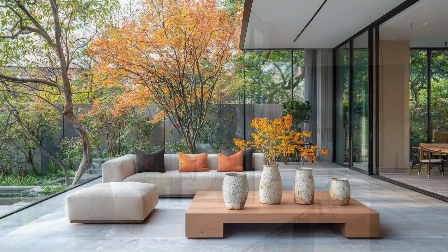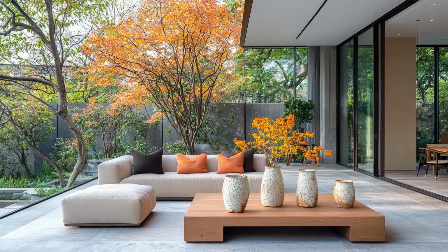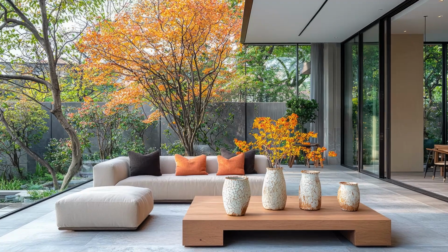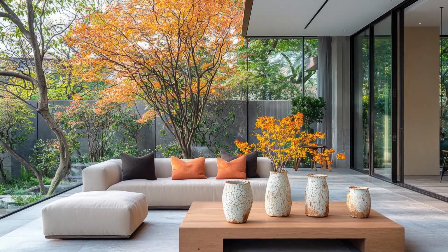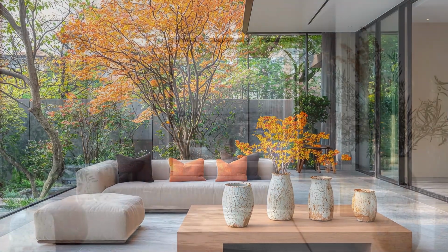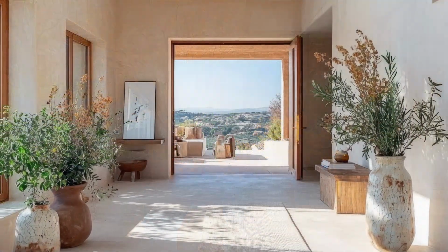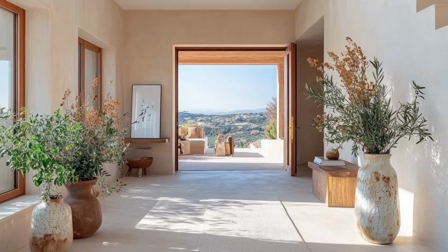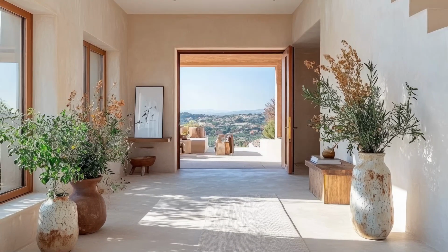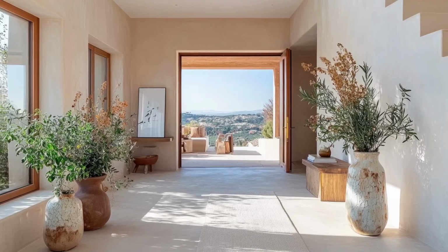The Japanese philosophy of wabi-sabi, finding beauty in imperfection, finds new life in the American penthouse. A cracked raku vase sits proudly on a marble console. Patinated brass fixtures and hardware age with grace, telling stories of time and use. These choices transform the penthouse from a space of display to one of experience and soul.